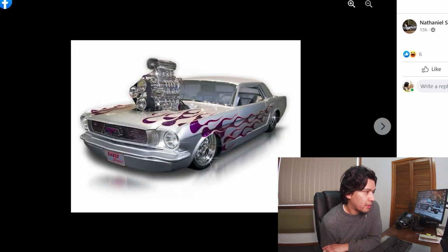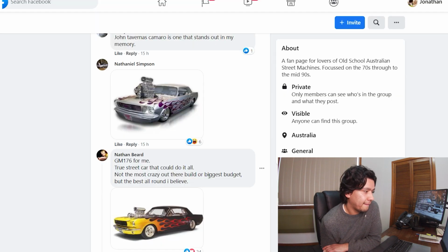Here's another one of Gary Meyer's creations. It's called the Silver Bullet. It's another Mustang, and it's a dual supercharger. How well that would actually work, I'm not sure, but it looks amazing.